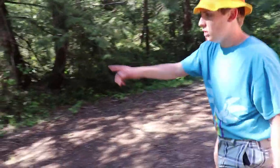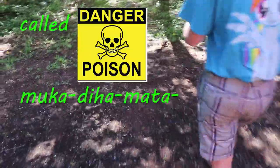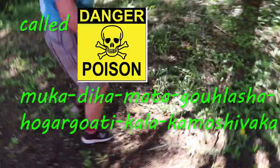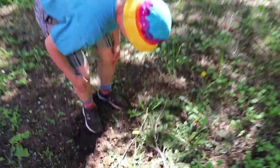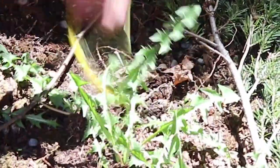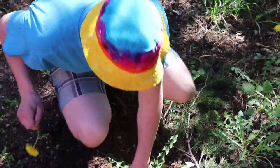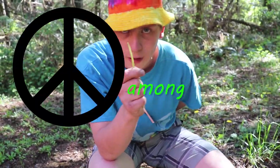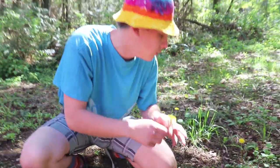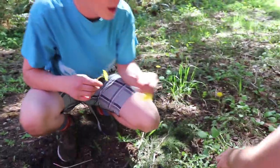Saharan Desert is a very beautiful environment, but you do have to be careful. Not only is there that, there's also these yellow flowers called poison macadihama. Yeah? There's a bug! Just kidding, I'm a man. When you look at them from the right angle, you can see that they're yellow. But if you break them off, they're no longer yellow. This signifies peace among nations. The best thing for you to do is collect several of them and then throw them at your friends. And that's pro tip of the day.